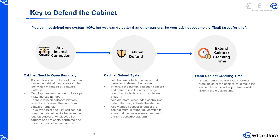There's one part I forgot to talk about: in most developing countries, like in Latin America, there's also internal corruption, because the carrier team itself, the OEM team, sometimes has people connected with the thief group, which brings a lot of problems. If you have some special key and you don't have a log to track it, they will just give the key or the technology to the thieves so they can open it easily.